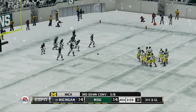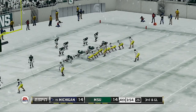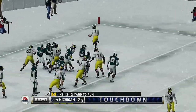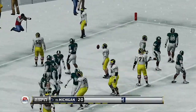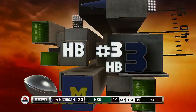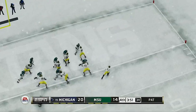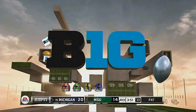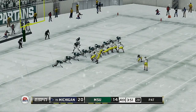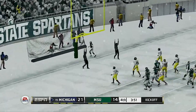So here we go. It's third and goal from the 2-yard line. And he has it on the corner. Touchdown, Wolverines. This is what an offensive lineman hopes for, an opportunity to impose his will on the defense. He makes the PAT.